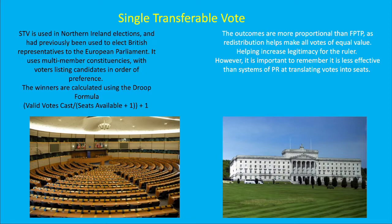The Droop formula is valid votes cast over seats available plus 1, with a final 1 added on at the end. The use of the Droop formula helps to ensure a more proportional outcome when compared to first past the post, as it helps make all votes of equal value, which isn't the case with first past the post. It does this by redistributing votes among preferences and using multi-member constituencies.